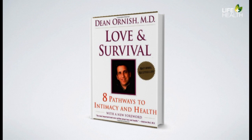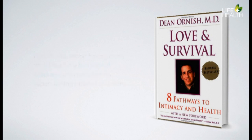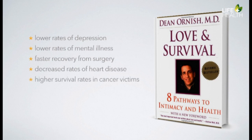For example, several studies have shown that people who report having close social ties have less arterial blockage than people who report feeling isolated and alone, even when other factors are accounted for. Strong social support has been linked to lower rates of depression and mental illness, faster recovery from surgery, decreased rates of heart disease, higher survival rates in cancer victims, and a host of other health benefits.